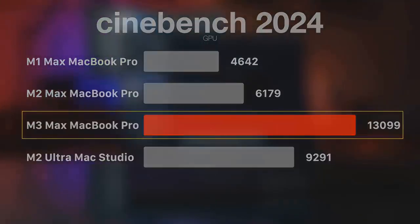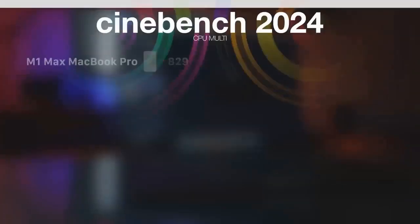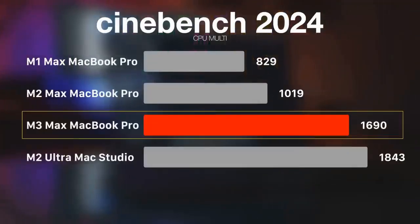182% higher than M1 Max MacBook Pro. When it comes to CPU, the multi-core score is 65.8% higher than M2 Max MacBook Pro.